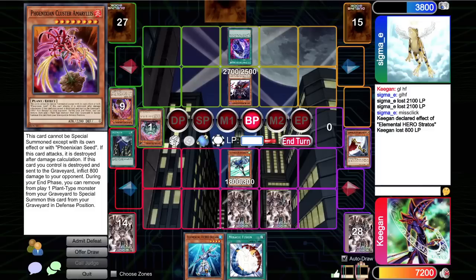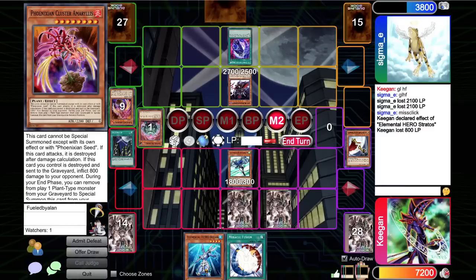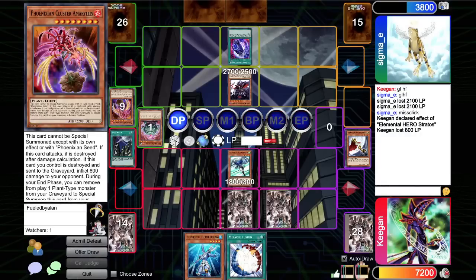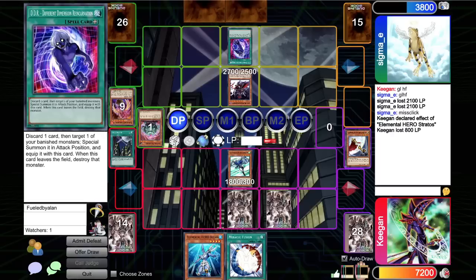What? I guess you can normal summon this. I didn't know you could normal summon this card. This card cannot be special summoned with its own effect. Okay, so it cannot be special summoned. I thought it was Nomi, but it's like can't be special summoned, which is different. Okay. Yeah, that's a mistake on my part then, for sure. I haven't played against this deck enough to really understand why that can happen, more or less. Okay, fair enough.